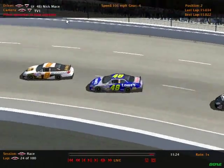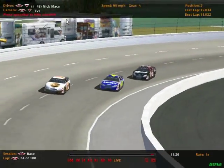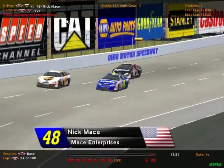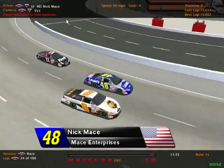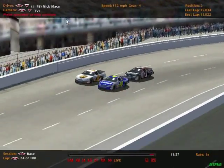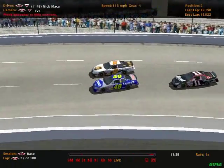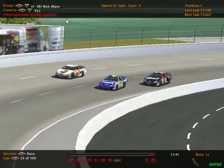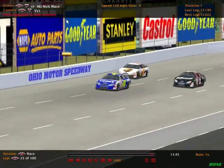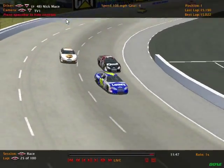You got Yamp Motorsports, Mace Enterprises, and Coorweiser Racing here, but Mace looks like he's going to be able to get the position here as he drives it up underneath of Sanford off turns 2 and 3 and 4. Oh boy, back to the start-finish line. Mace by a bumper there takes the lead at the stripe. And Sanford looks like he's going to lose out on 1st and 2nd and drop to 3rd. Perkles up to 2nd now.